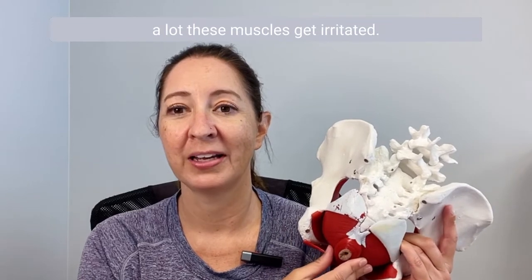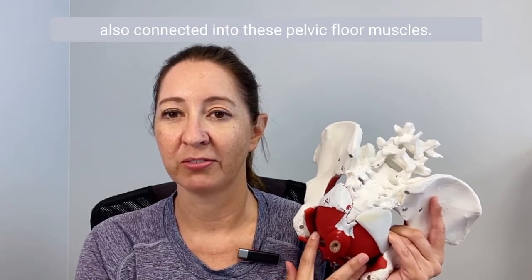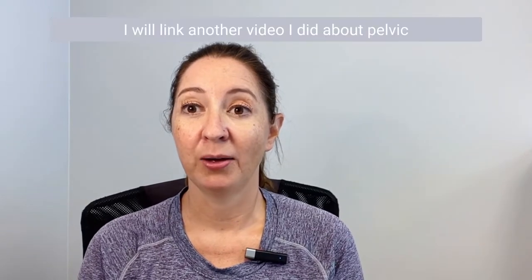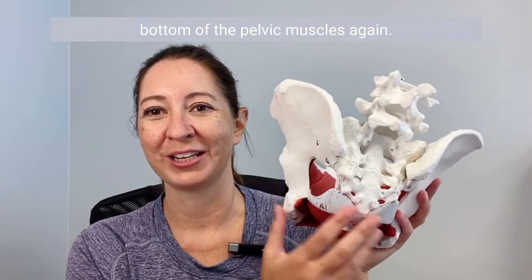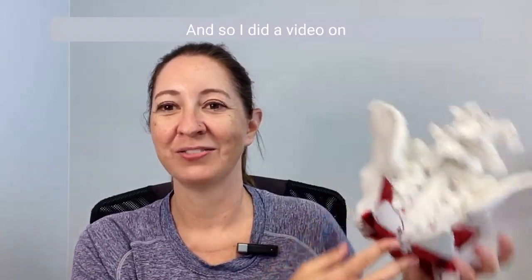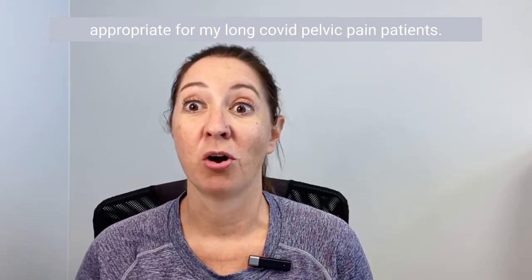And so I think my patients that I'm seeing are having that. They're having a lot of GI symptoms. And so it's a lot of disruption to this area, right? If you're going to the bathroom a lot, these muscles get irritated. So that's why often their pelvic pain is around the rectum or the tailbone, which is also connected into these pelvic floor muscles. So there is treatment for it. I will link another video I did about pelvic pain and cycling. And often it's the same muscles.